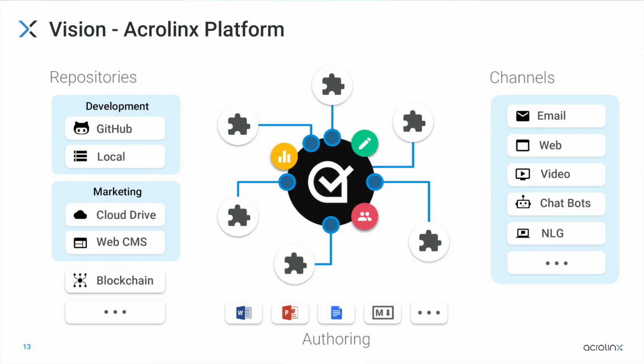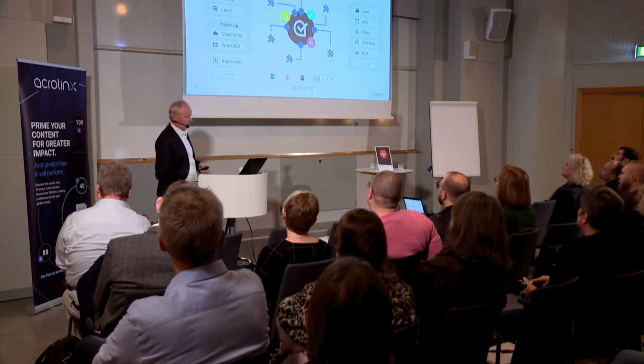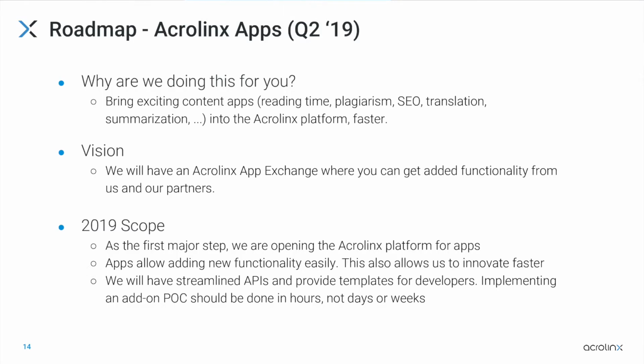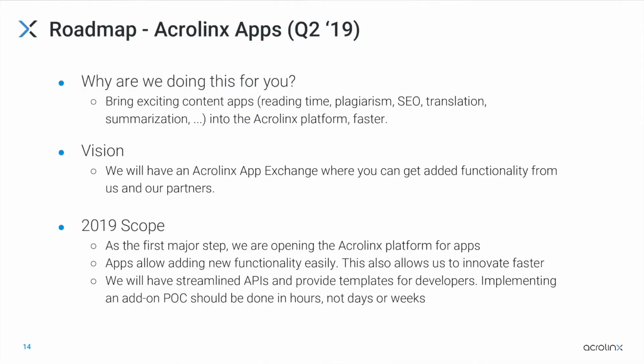Yeah, the platform picture, if you like, I talked about this morning briefly, but it's really this idea of Acrolinx with the known capability in the middle, which we'll continue to add to, but then we'll dock in additional capabilities into that for all the different use cases that come up. I think I've covered most of this already. The idea is that we can build additional applications into those. Longer term we will have some sort of app exchange where you'll be able to download apps to add capability provided by us and our partners. And obviously, first of all, creating the APIs, but then allowing this way of easily activating external applications.